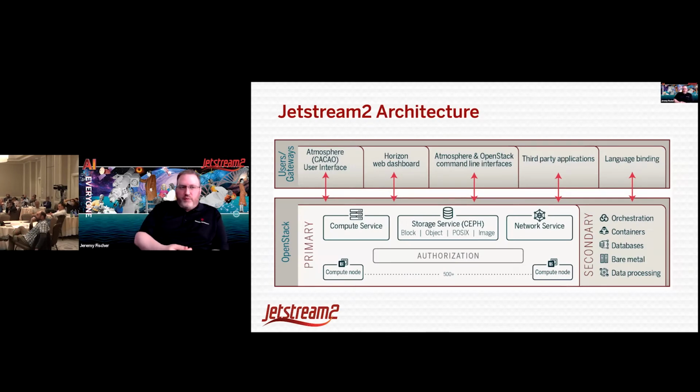A high-level look at the Jetstream 2 architecture. So we have multiple interfaces in, as I mentioned. The Cacao interface from Cyverse will certainly be one. Horizon is the OpenStack native GUI, and there's also the OpenStack command line and SDK. There's an interface called Exosphere, which started as a third-party interface that is going to be one of our primary user interfaces on Jetstream 2. And then the language bindings, as mentioned, the SDK, having container orchestration and things like that is a means of service running natively on Jetstream. OpenStack Magnum allows for container orchestration natively and gives a means into the system as well.